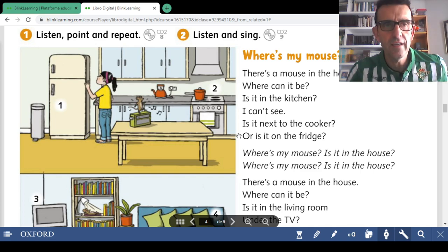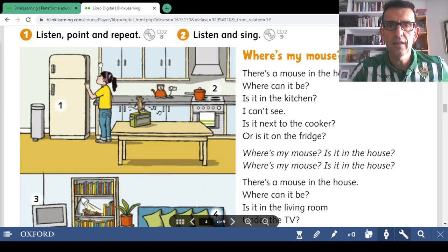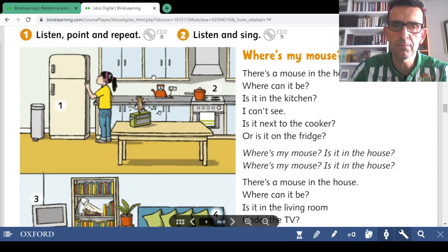Yesterday, Tuesday, we watched the story and we read the story. And today is time for the song. The title of the song is Where's My Mouse? ¿Dónde está mi ratón? Where's my mouse? But first of all, we have new vocabulary, okay? The activity number one is listen, point, and repeat.